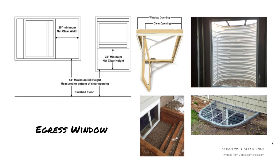The window needs to open at least halfway and be easy to operate without keys, tools, or special knowledge. And there needs to be a ladder or a way to climb out. Always check your local building code and confirm with your contractor because an inspector will not let this go. It's a big deal, and if you're ever in a fire, this might be someone's only way out.